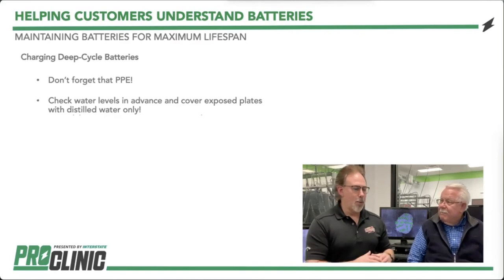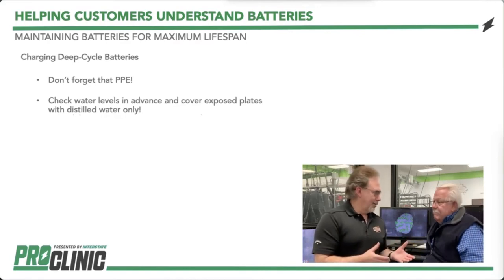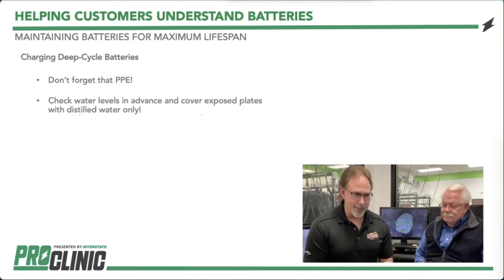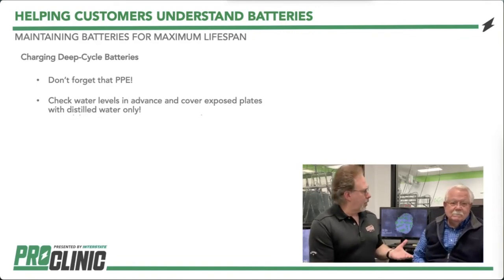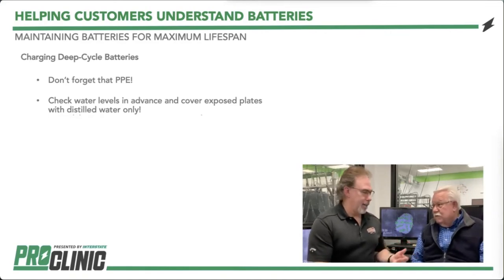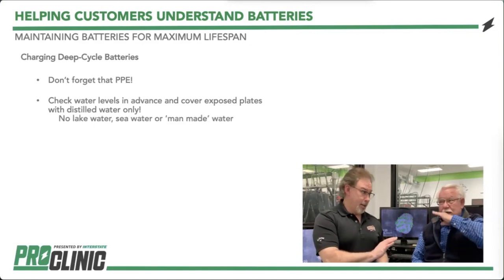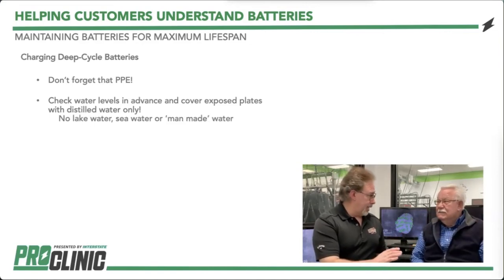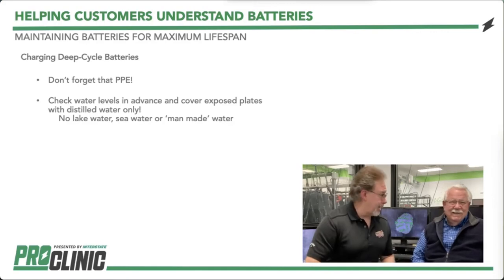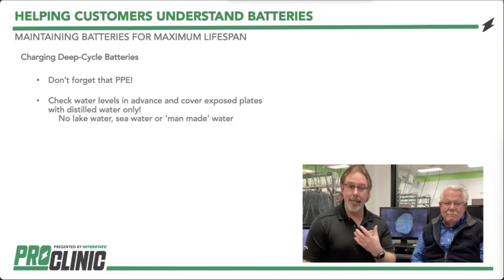Bingo. And so we want to make sure that the plates are actually covered. We've heard stories throughout all of the training that we've done out there. We don't want to use lake water. That's nasty. We don't want to use seawater because that's got salt. We've also heard about man-made water. We don't want to use that. So we want to make sure we're using distilled or deionized water and it's actually covering the plates.